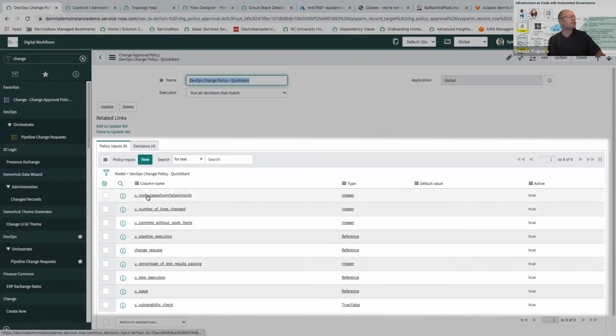The top one is here the number of outages from the last month. So if I want to deploy an application and I know that there were many outages in the last month, then maybe I don't want to do an auto deployment. I maybe want to do a review first. So that can be used. And this information comes, of course, from the outage table. And this is, of course, ITSM.